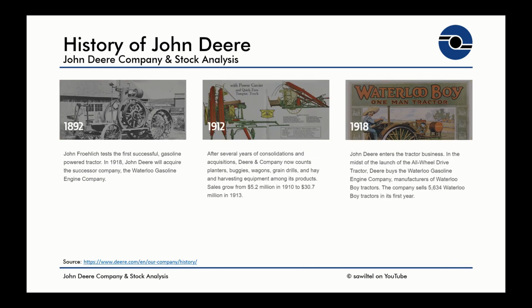Then next up, 1892 marks the year the first gasoline-powered tractor was invented, not from John Deere, but from John Fröhlich. And as we see here, John Deere will acquire the successor company, the Waterloo Gasoline Engine Company. In 1918, John Deere enters the tractor business by buying the successor company of John Fröhlich's first gasoline-powered tractor. That's down here.